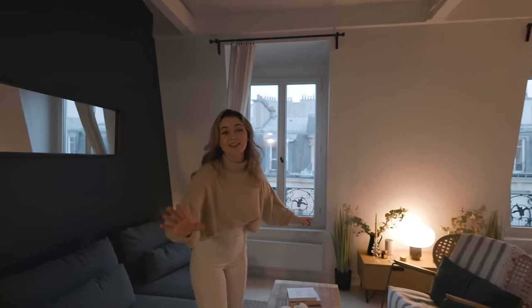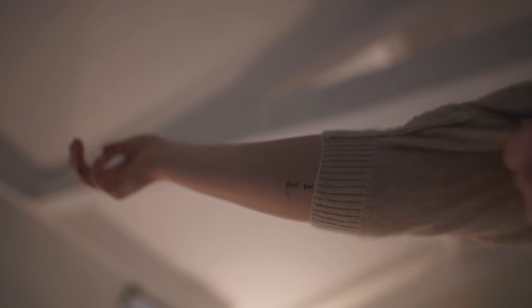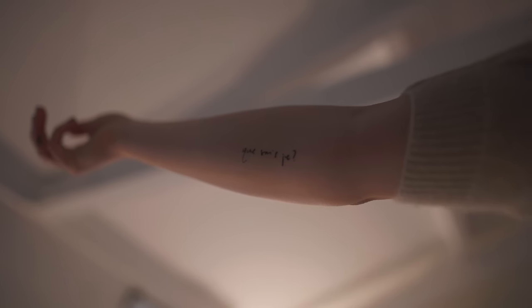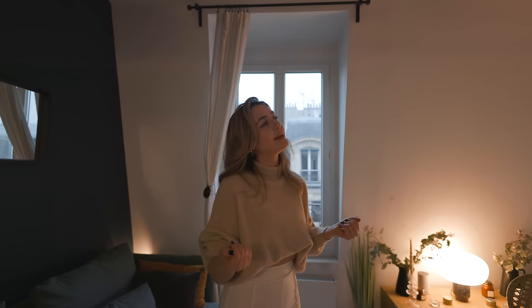Oh, can't forget to show them this. So I just got this tattoo a couple weeks ago, but it's on my arm and it's in my handwriting. And it says, que sais-je? Which is up on this beam right here, which is kind of like a joke now. Whenever anybody sits on the couch, you're like, what does that mean? It means, what do I know? Which I thought was really funny, and I thought that would be the perfect tattoo to remind me of my time here that wasn't cringy. So yeah, it's on my body now. And I love this place.